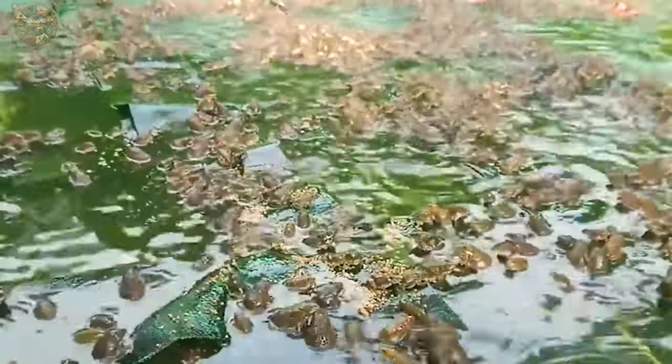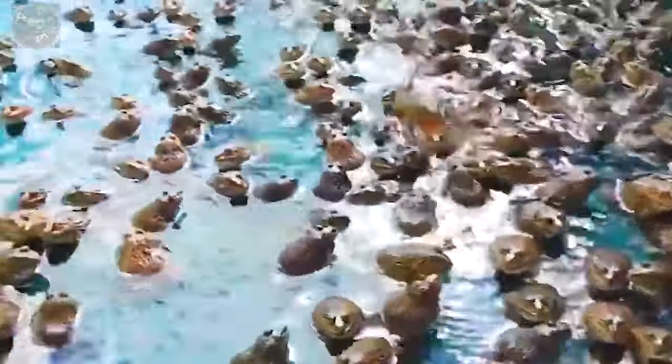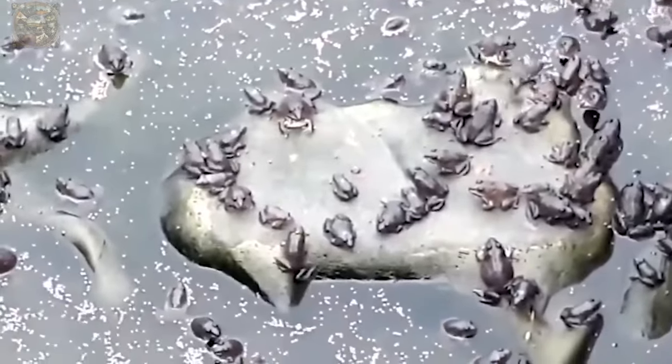Upon completion of metamorphosis, tadpoles emerge as young frogs, also referred to as froglets. At this juncture, they possess fully developed lungs and limbs, albeit smaller and less mature compared to adult frogs.